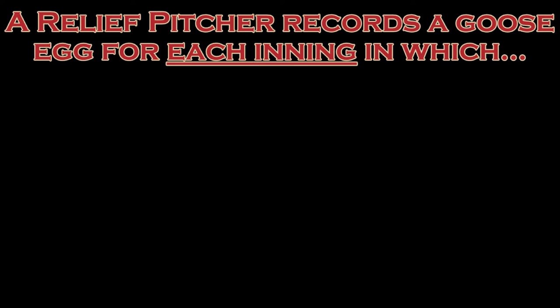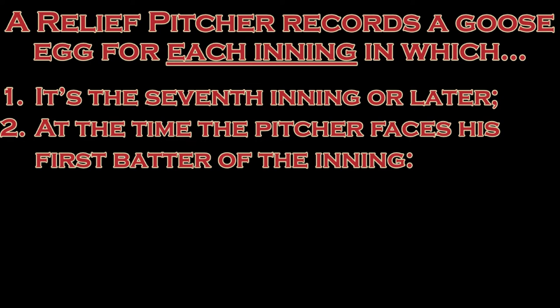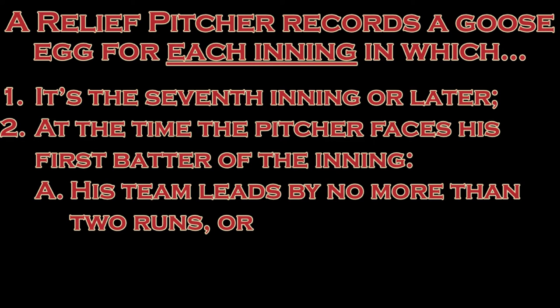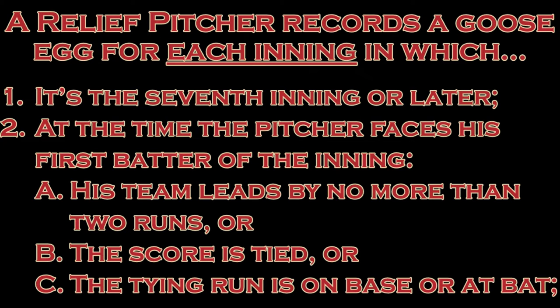A relief pitcher records a Goose Egg for each inning in which it's the seventh inning or later. At the time the pitcher faces his first batter of the inning, his team leads by no more than two runs, or the score is tied, or the tying run is on base or at bat. None of that on deck stuff. On base or at bat.